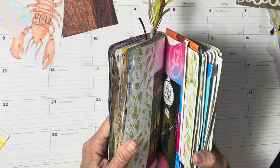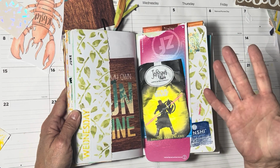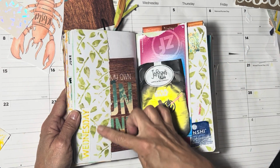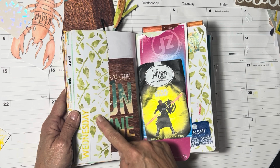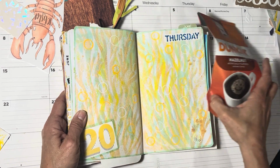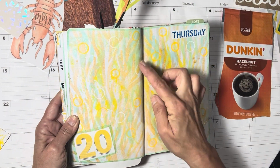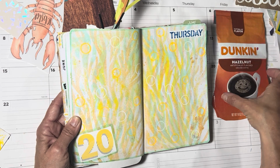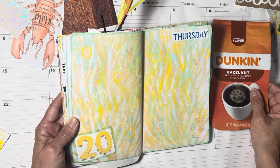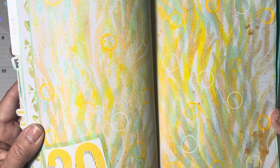June is coming along. I'm excited about it. If you guys wanted to see today's stencils, like I said, this was yesterday, and I just stenciled and then made it into 2 pockets. And then today's was this whole background that kind of looks like kelp. But then we added some circles off that packaging, which also works as a stencil. So kind of fun. Kind of fun.